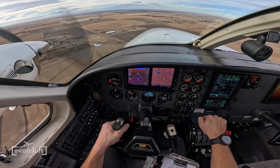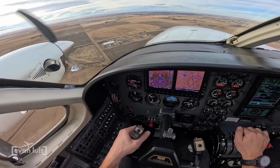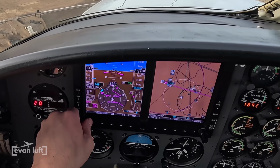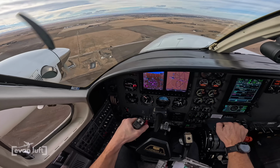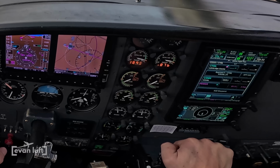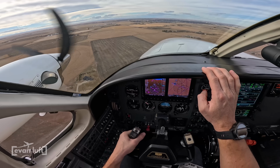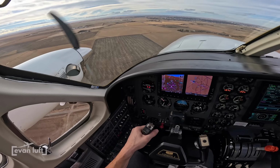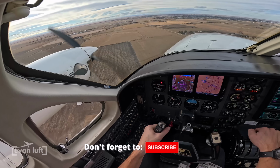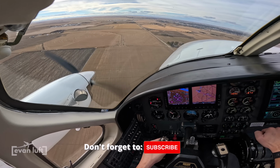Right about there is looking pretty good. And if we look at the GPS here, you can see this is pretty square actually, even though we're angled about 30 degrees. And I'm actually gonna turn our heading bug here. We're gonna actually reduce our descent rate a little bit because you can see as soon as we turn final, we're gonna have 30 to 40 knots on the nose. And let's start that turn on to final here.